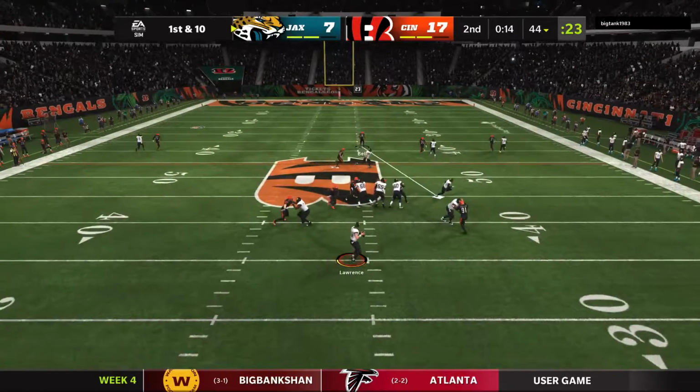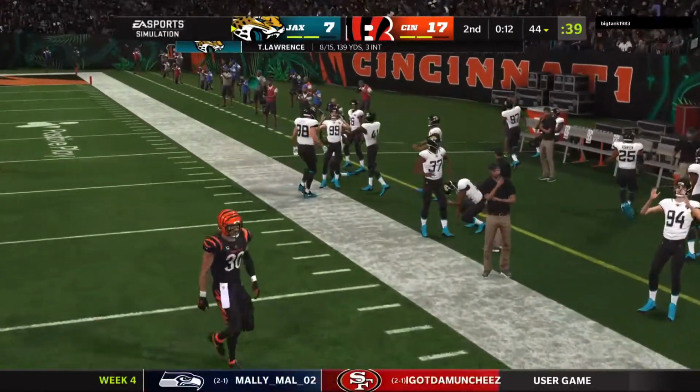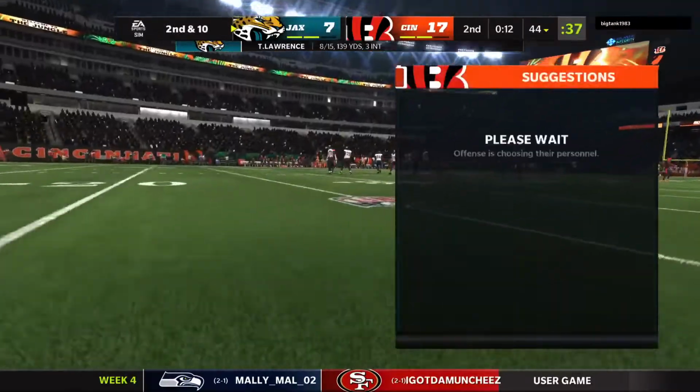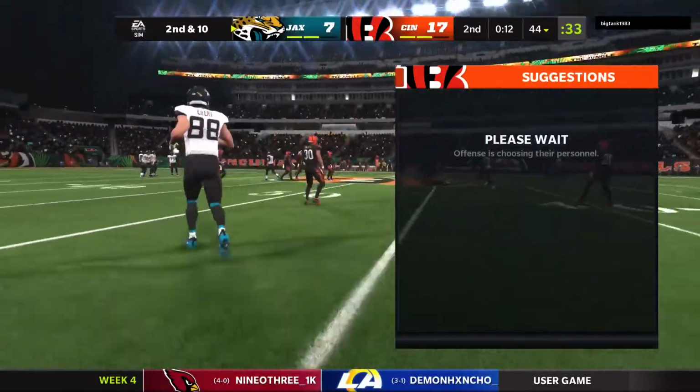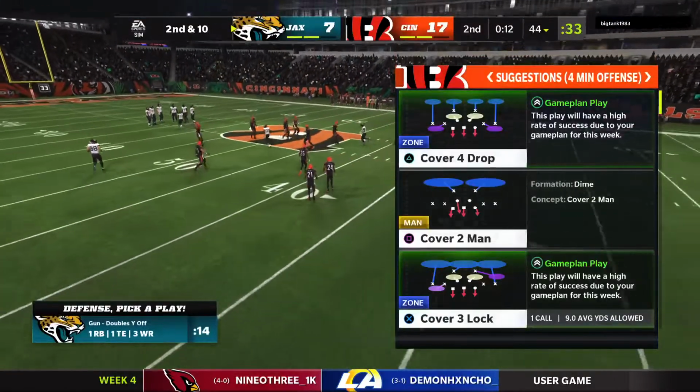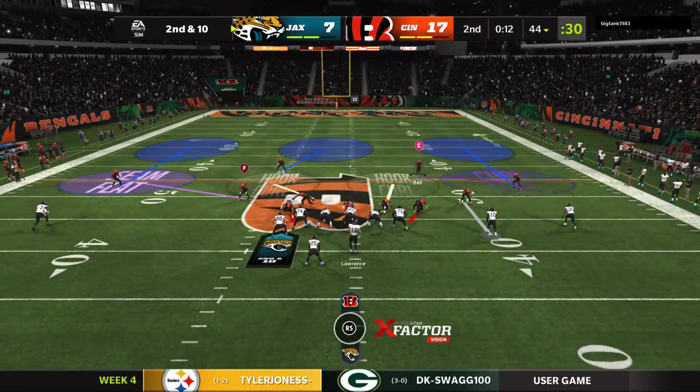Now Lawrence on 1st down. And that's going to be incomplete. 12 seconds left. Certainly appeared to take away his first read, and by the time he tried to look elsewhere and find an open target, the coverage was too good. That one falls incomplete. An incomplete pass on 1st down.